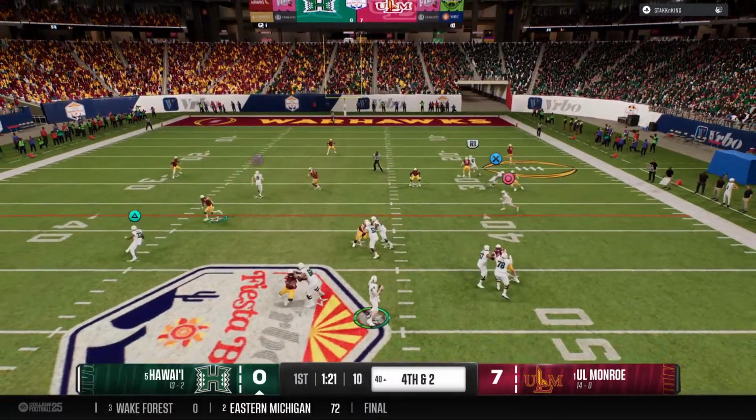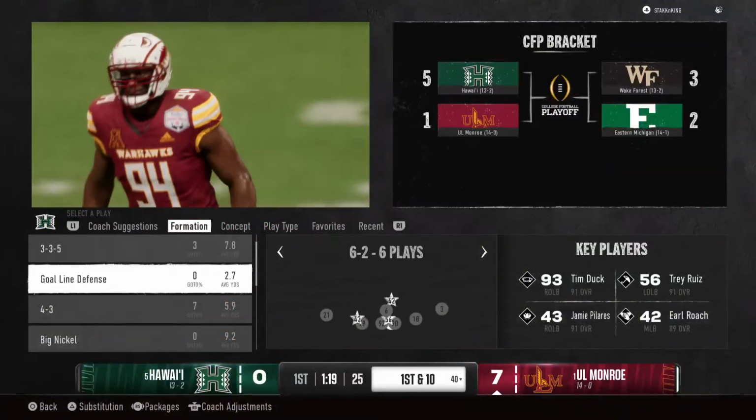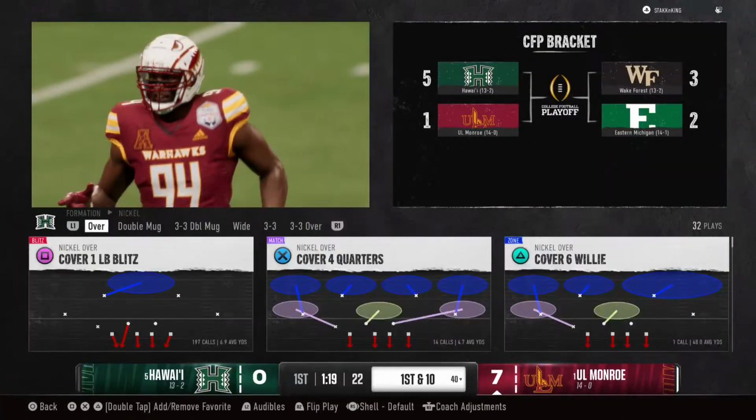Trying for a 4th down completion. And it falls incomplete. A turnover on downs. Big play for this defense.